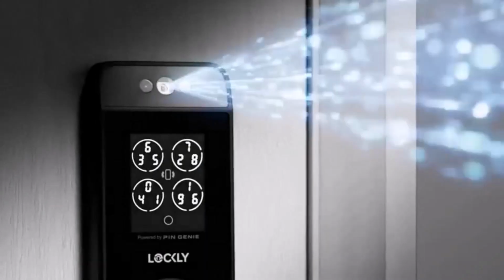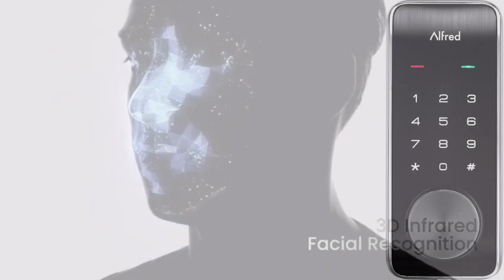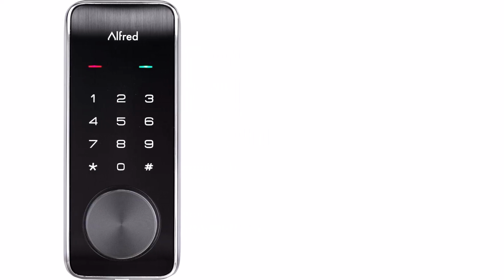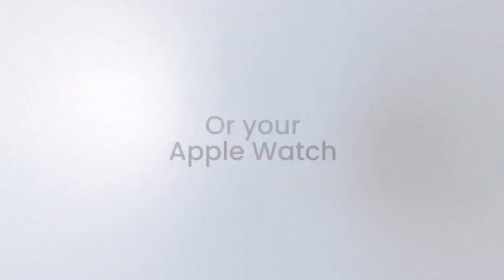Installation of the DB2B is straightforward and takes about 15 minutes, with setup via Alfred's app taking another 10 minutes. We found the app easy to use and quickly created access codes for the occupants of our test home. Pins are numeric and can be anywhere from 4 to 10 digits. We appreciated that flexibility instead of being locked into a specific length.